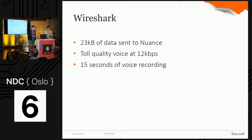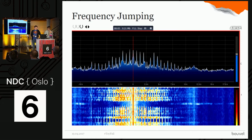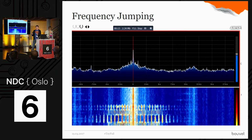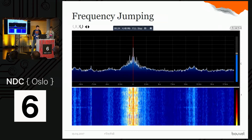Yeah, we also wanted to check the communication between the doll and the mobile app. This communication is using Bluetooth, and the Bluetooth protocol is using something that is called frequency jumping. It's primarily used to avoid interference if there are several Bluetooth transmitters in the same area. And it means that in contrast to, for instance, FM radio, which stays on the same frequency all the time, the frequency of the signal we are trying to monitor changes all the time.